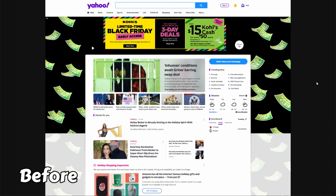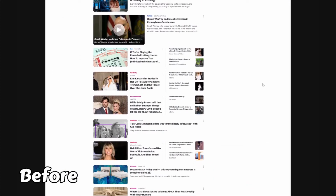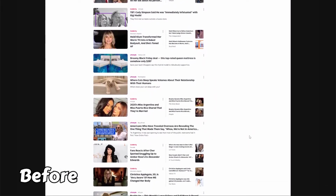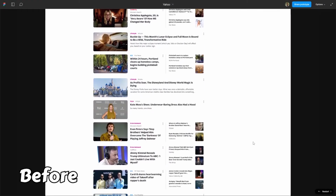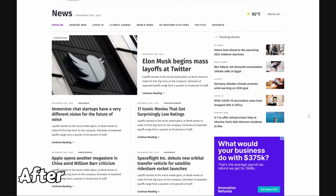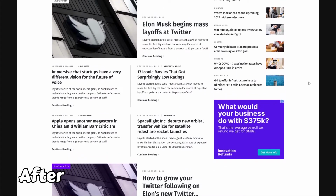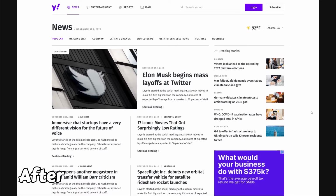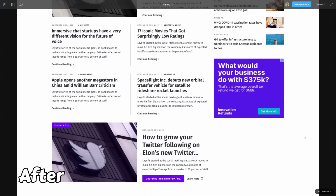But here, of course, we have the old layout, just very confusing, lots of colors, lots of competing call to actions, really difficult for me to figure out what I'm supposed to look at here. And then, of course, we have the new layout that does, like I said, essentially all of that same stuff, but without the clutter, right? There's something about it that just feels so much more usable and readable than the existing UI.